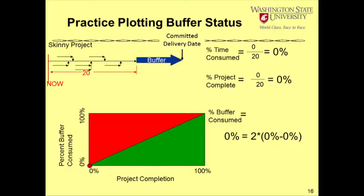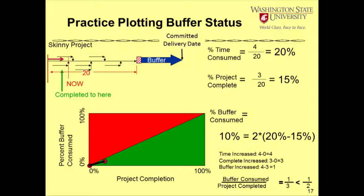So now we zoom over a little bit. We've consumed 4 days, and we've completed 3 days worth of work out of 20. We've got 20% of our time consumed and 15% of our project completed. So we calculate our buffer consumption. It's 2 times 20 minus 15, or 10%.